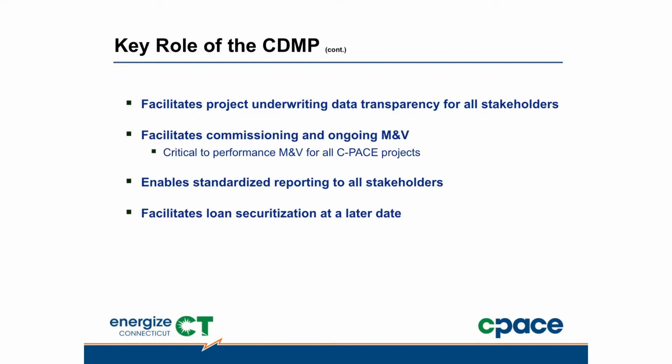The other thing too is that on the back end, it incorporates the commissioning data and, most importantly, the monitoring and verification module, which will allow us to track it and produce reports not only for us internally, but also for all the stakeholders. Our capital providers, our lenders, want reports on some frequent basis throughout the financing term, and that's to be determined. It'll produce the same types of reports, everything standardized.